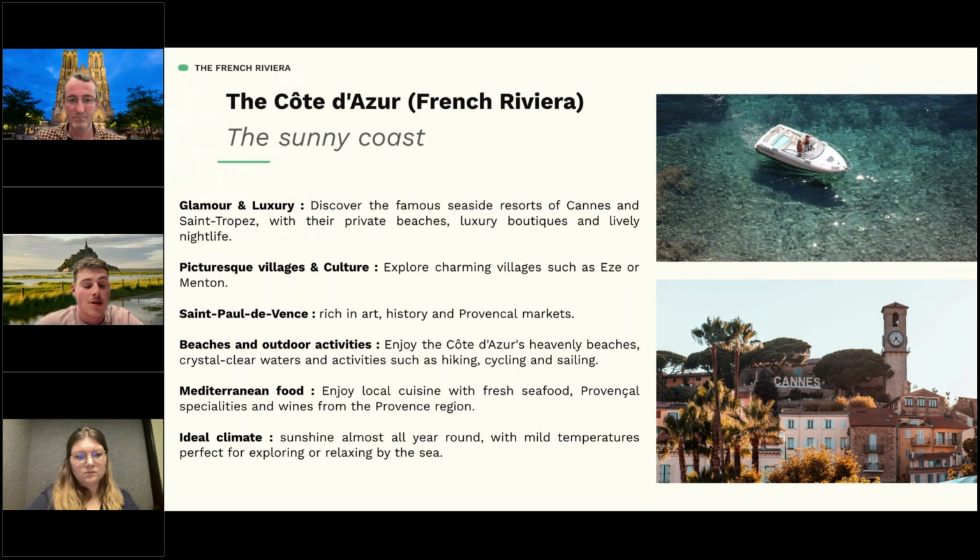And finally, you have the climate, an ideal climate with sunshine almost all year round, with mild temperatures, perfect for spring and relaxing by the sea, mainly between April and October, approximately.